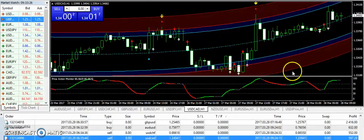Right now I think I have shared the midday analysis with you, so I hope that you can benefit from it.